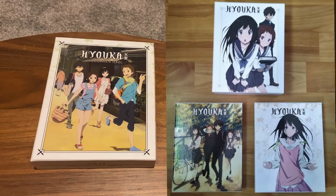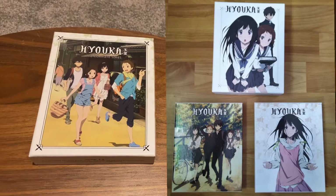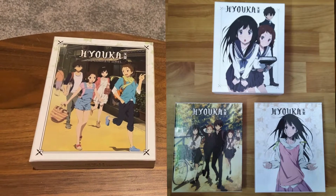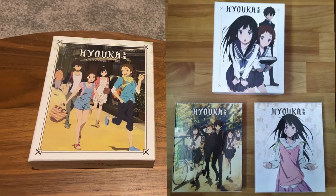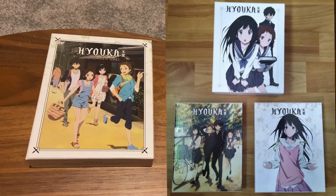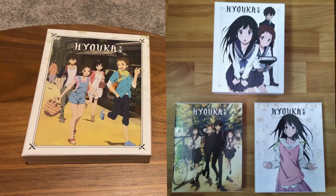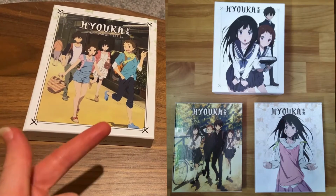Basically you get part 1, which comes in a big chipboard art box, and then you get part 2 that comes separately. Long story short, you can get part 1 for like 15 quid. It comes with the part 1 collector's edition inside the box. I've seen it go for like 18 quid, brand new and sealed. But there's a catch.